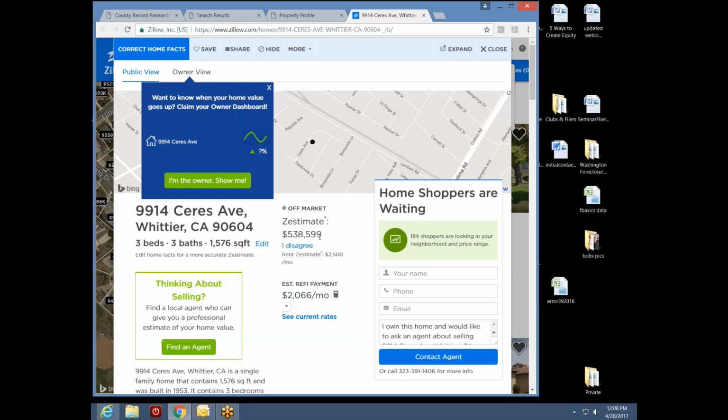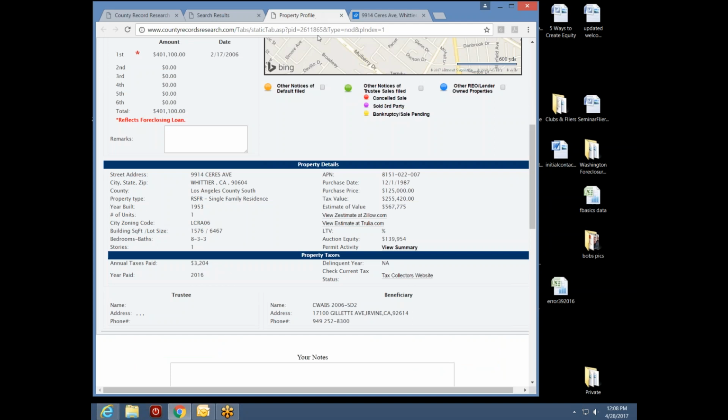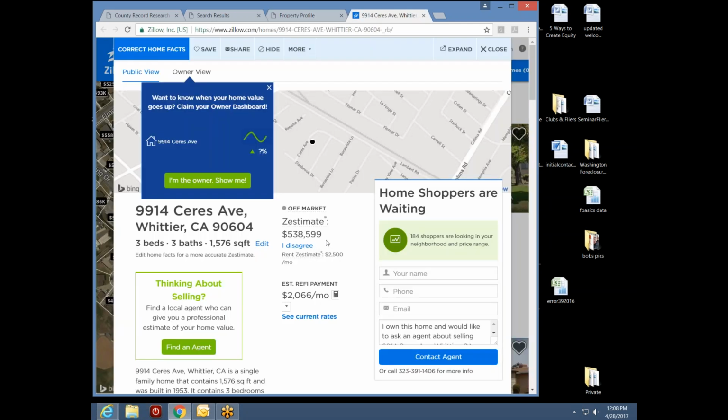Now, Zillow says they think the house is worth about 538 and change, so 539. So there's a discrepancy. We say 568. Zillow's down at 539, so we're off by about 30 grand in between Zillow and us. Who's right? I don't know, because this house could be drop dead gorgeous, or this house could be the Haney place. We don't know. So we have to go and evaluate the property.